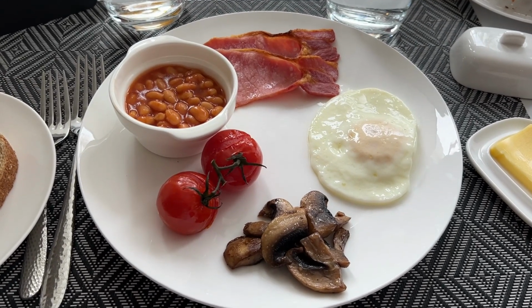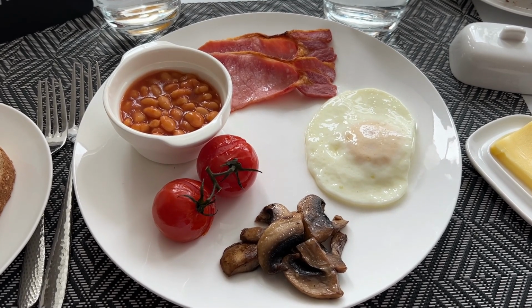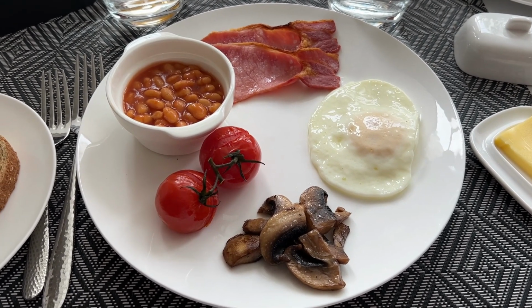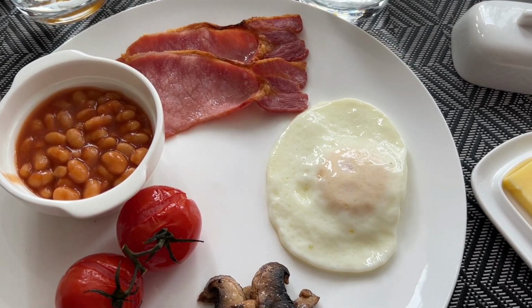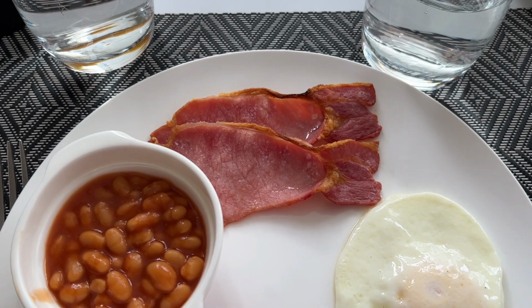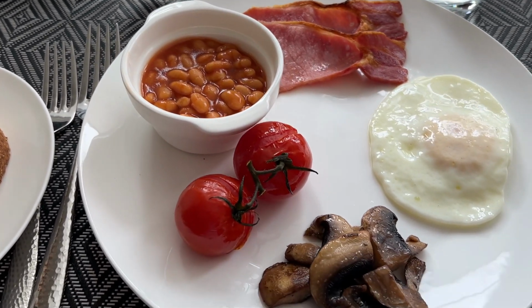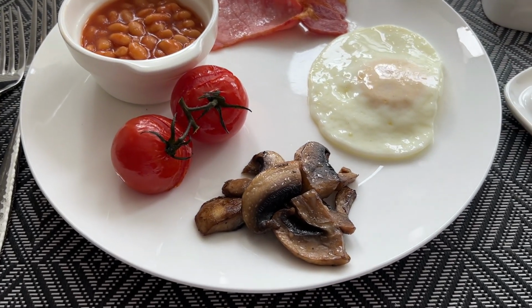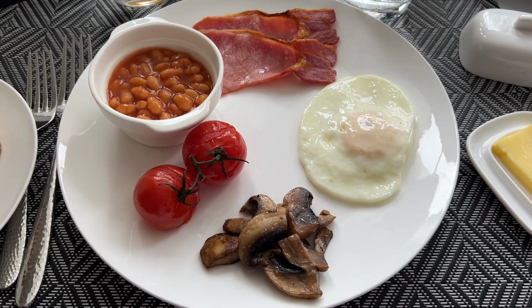And here's my full English. And yes, I know I'm gonna get comments that this is tiny, but it's just because I'm eating 3 very indulgent meals today. So I've got just 1 egg and some bacon and some beans, which will be ending up on the toast, and some tomatoes and some mushrooms. No sausages because I just don't like them.